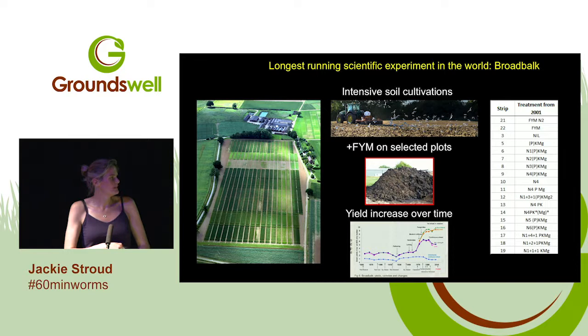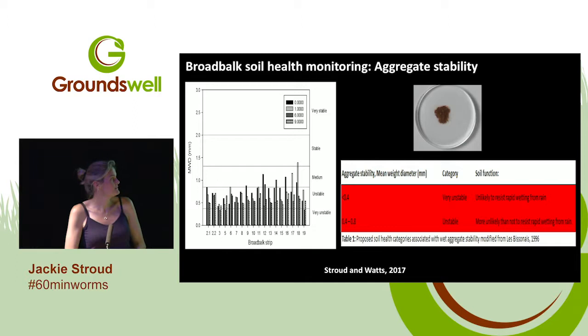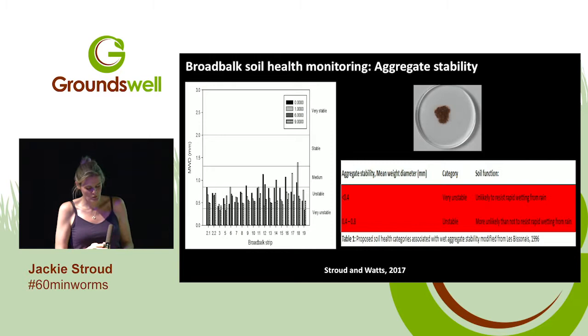And just on the side here are all the different treatments and conditions. So I went round and I measured the aggregate stability on each and every one of those plots in the continuous wheat cultivations. And what the results showed, not unsurprisingly, is they have poor aggregation. They're very unstable soils on Broadbrook. And that's not unexpected. It's cultivated intensively. There's no organic matter return going on most of the field. So this is what one would expect.